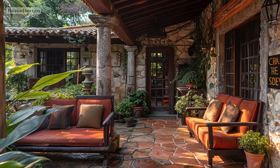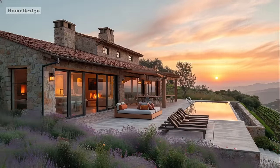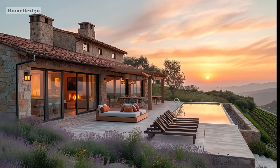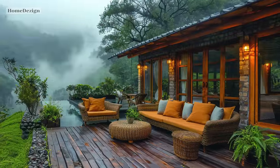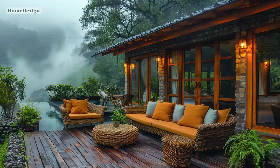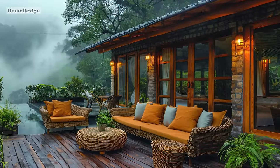Settle into a cozy corner with a book, sip on a refreshing beverage, or simply revel in the peaceful atmosphere as gentle breezes rustle through the foliage as the sun sets in the distance. Whether alone or in the company of loved ones, the patio retreat is a haven of serenity where time seems to stand still.